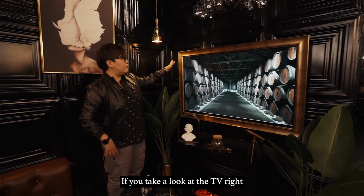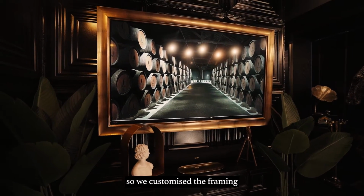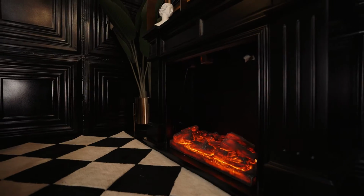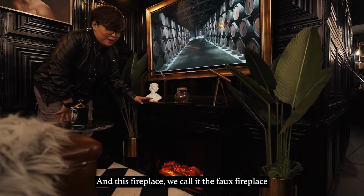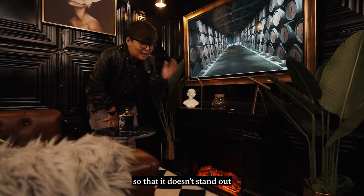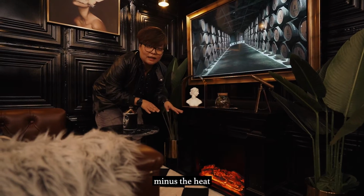If you take a look at the TV, right, I didn't want the TV to be just a TV. I wanted it to be like a piece of art. So we customized framing so that whatever shows on the screen will look like, you know, a moving piece of art. And this fireplace, right, we call it the faux fireplace because it's fake. It was chosen to be in dark color, black, so that it doesn't stand out. And then we have this fake firewood. It's a cute feature that gives it the coziness minus the heat.